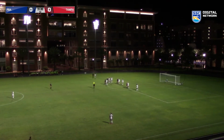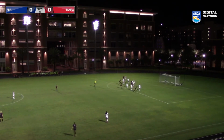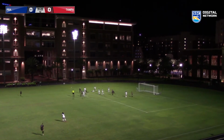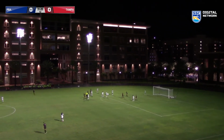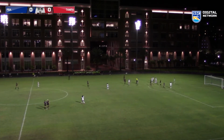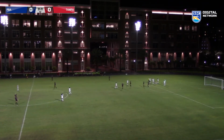Quinn Knapp set to kick it. Here's the kick, into the box, looking for an opportunity at the far post. The ball is in at the far post. Steal the ball in, but great defense there by PBA, and a foul. A hard fall. An offensive foul, so the ball is coming back to PBA. Kendall Foro on that play trying to defend against Catherine Hostage.